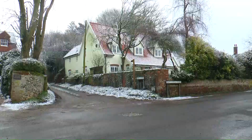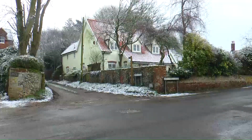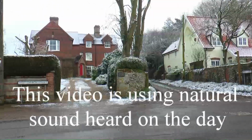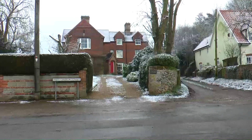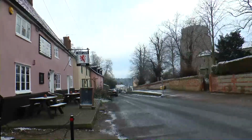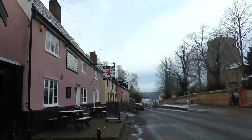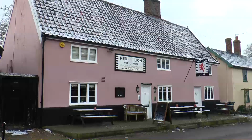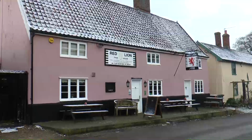Well, we've just come up into the Kenninghall village. We've got East Church Street and Mill Lane over there, and the old vicarage. Then you've got your very old street going down past the Red Lion Inn. So it's a 1722. Unfortunately closed due to lockdown.